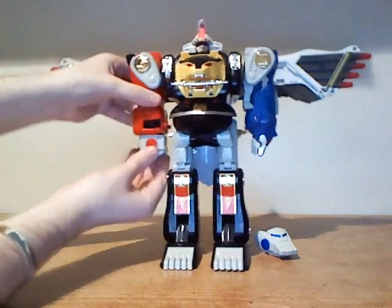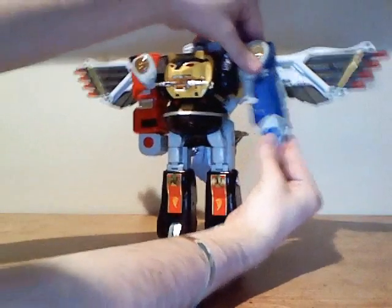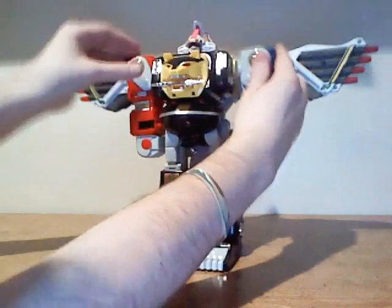But with the fist covers, this looks a little bit more convincing. And the arm fell off again. Jeez.